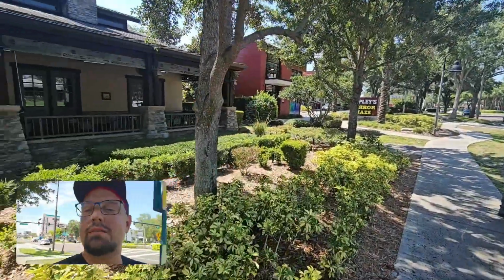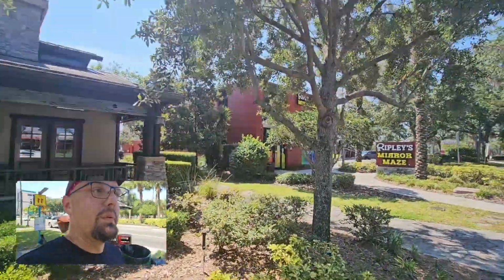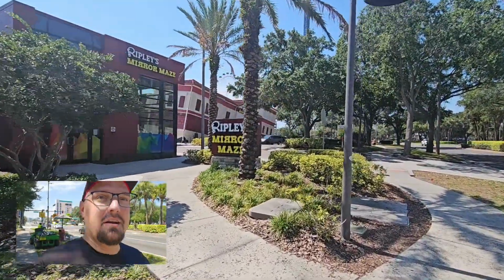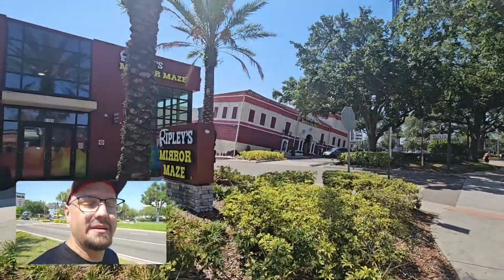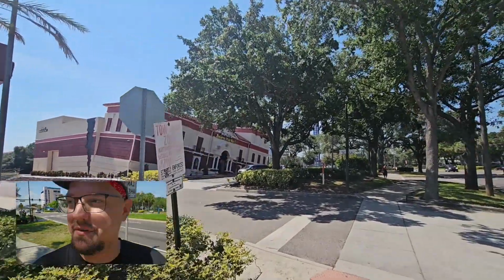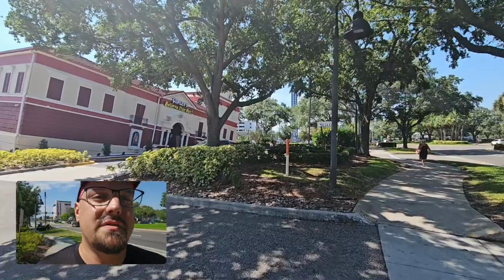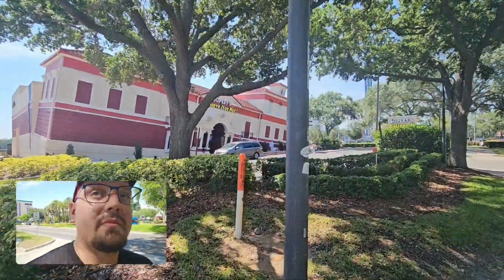And right next to the Longhorn is a Ripley's Believe It or Not museum. They have a mirror maze. The building is built on an angle, so it's got a fun little facade. I've never been to a Ripley's Believe It or Not museum. It's on my list, but I don't have a ton of interest in participating in a Ripley's Believe It or Not museum, but the building is cool.